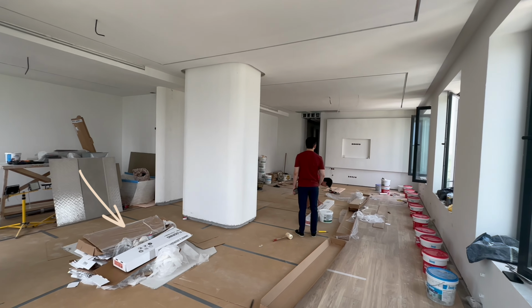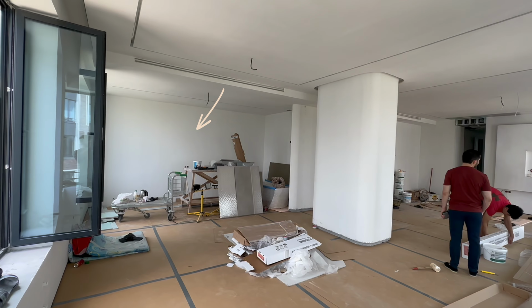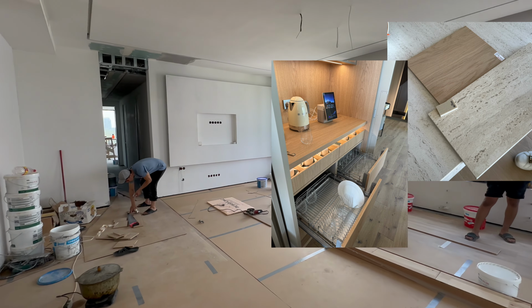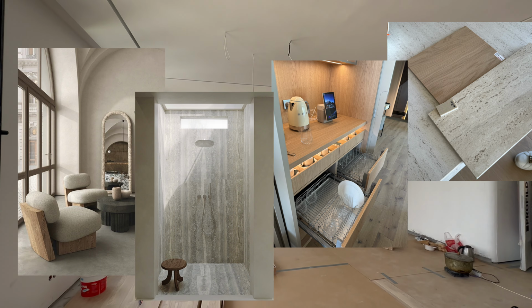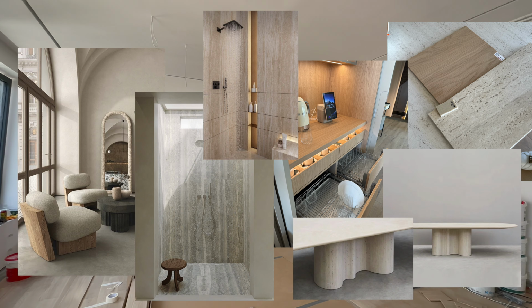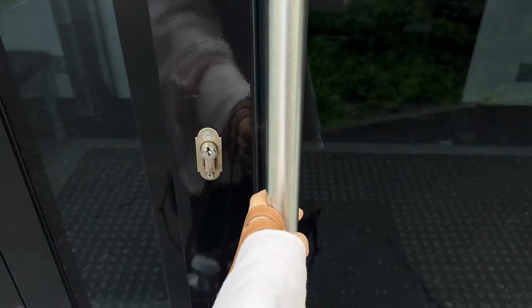Here we'll have two armchairs and a dining table, and this space is for the kitchen, and this is the shade of the kitchen. So this is the vibe I'm going for, and I hope it will end up looking something similar to this. Now I'm headed to Pilates with my friend Alona.